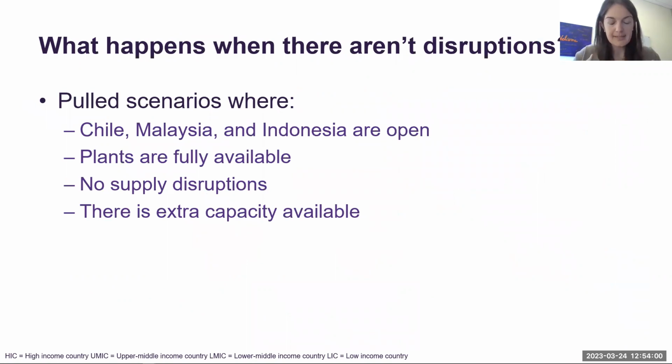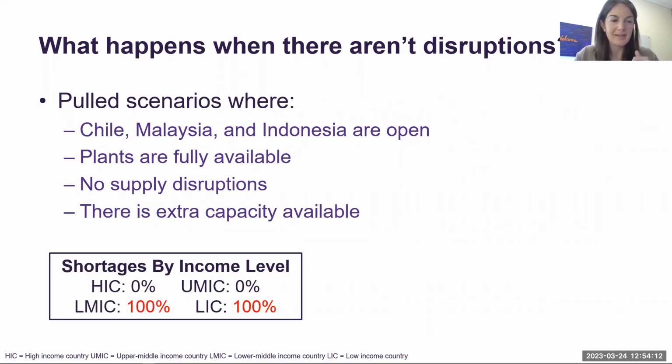So let's step back. Is it just because of the export bans that they don't get the drugs? Well, unfortunately not. If we pull a handful of scenarios where there is capacity, everything's open, and there are no disruptions, we still observe that high and upper middle income countries' demand is met. We don't have shortages, which is what we would expect if everything's available. What's unfortunate, though, is that for lower middle and low income countries, even when there's capacity available, the company is still choosing to not meet demand.